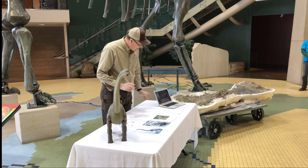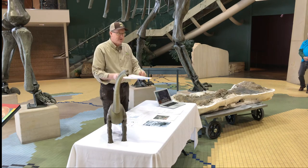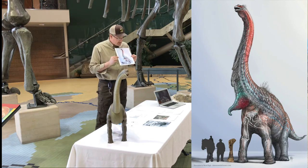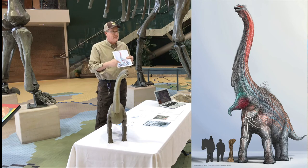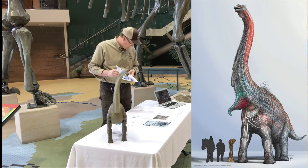You guys can come up and look at some of this stuff as well. If you want to see it up close, there's also a reconstruction that Brian Ng did, the guy who found it and helped us get it out, showing Brachiosaurus with what the four-limb skeleton would have looked like and the humerus here as it would fit into the animal. So you can take a look at that as well.